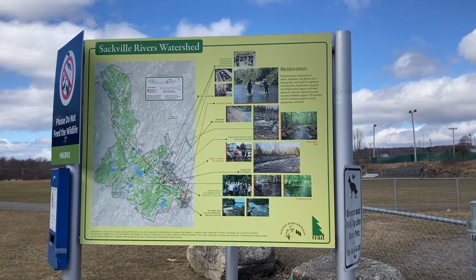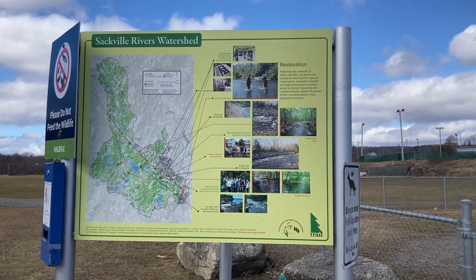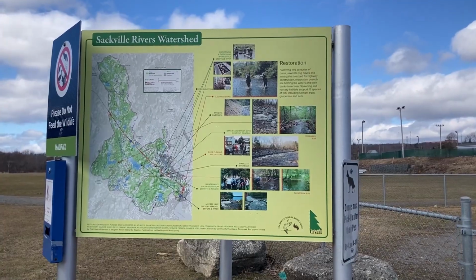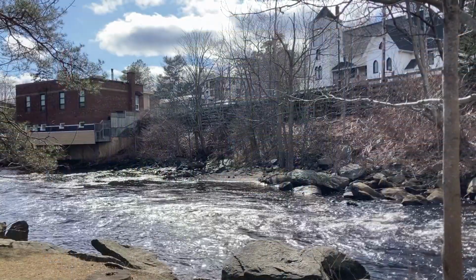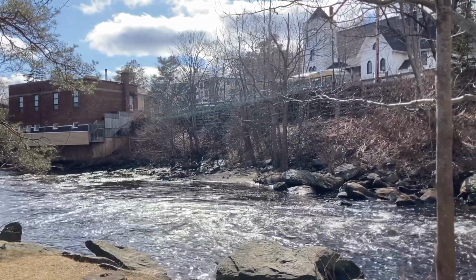And guess what? There's already a community-based restoration effort happening at the Sackville River, although it's mostly focused on restoring habitat. But this could be a huge opportunity for HRM to get involved and partner with community groups to mitigate flood risk.